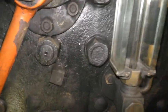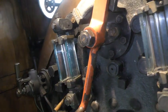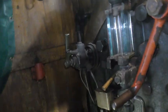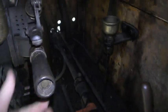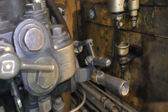So you can go on the footplate here of the C-Class as well. So it's all the same controls, except they're in different places. Regulator, firebox door, sanders here, cylinder drain cocks, there's the reverser. Oh, you can't tell which. I believe this one's the reverser. Here's the brakes. There we go. Reverser's here.